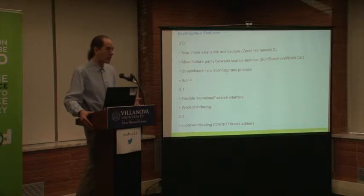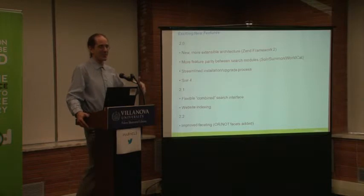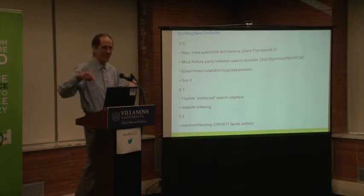And so now version 2.2 is under development. The first feature that's completed that has made it onto this slide is a better faceting interface. Up to this point, faceting in VuFind has exclusively consisted of ANDing facets together. You click on more of them and you narrow down your search.